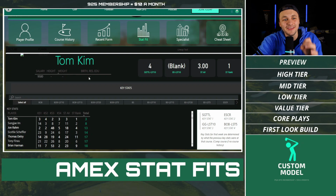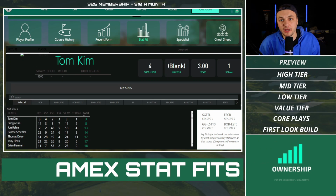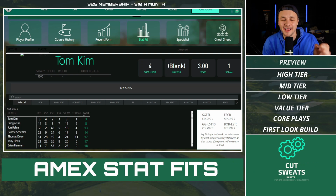So once again, given kind of the nature of this event and the timing of it, I'm going to be focusing on stats that are going to be most predictable in terms of making a cut and producing a good finish. I'm not going to chase like certain key stats, especially in this tournament where it is a 3-course rotation, where our sample size for PGA West, the stadium course, is much smaller, and we don't exactly know specifically which stats we need to be chasing.